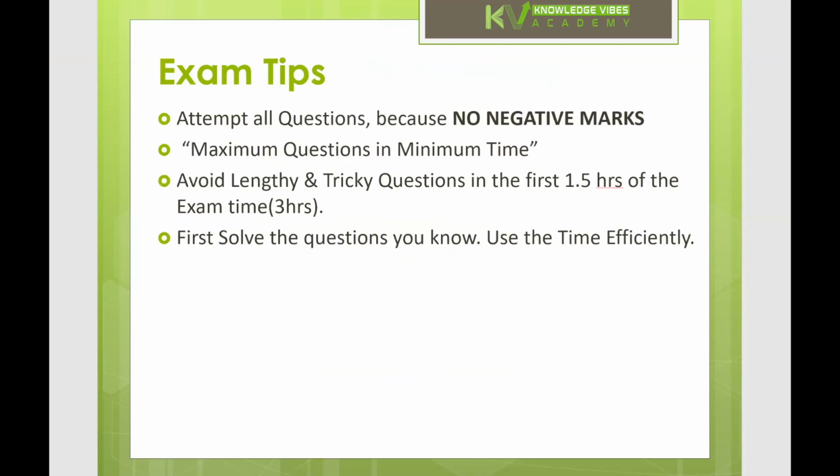Now some tips for the exam. It is good and safe to attempt all the questions because there are no negative marks. Don't omit any question. Maximum questions in minimum time, that is the mantra. Avoid lengthy questions. In literature, the lengthy questions we get are comprehension questions. You can reserve them to the end.